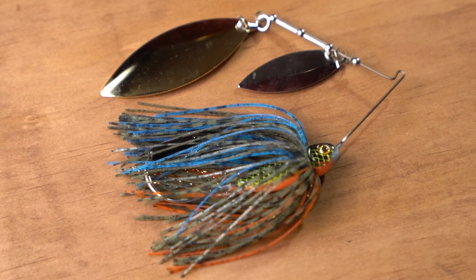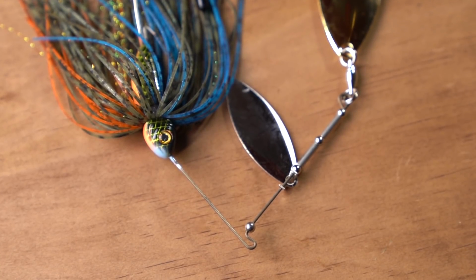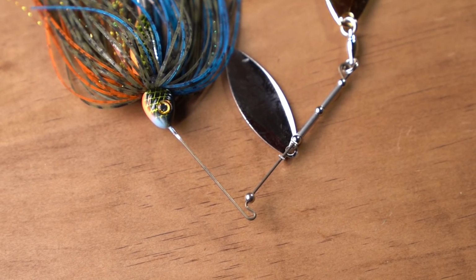Sticky Sharp Gamakatsu hook on the back of this one as well. 5/0 again, covered by this Magnum highly detailed skirt. Got a little bit of flash in this particular color, which is great. Got that high grade piano wire on there. It's going to help keep the structure and keep those blades fluttering and moving. Awesome on this one.